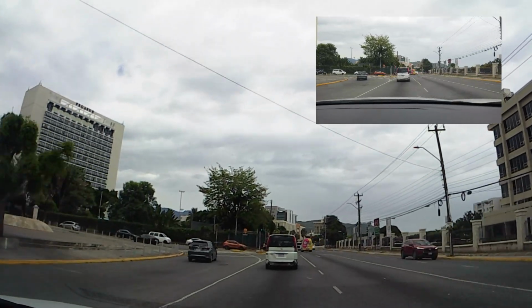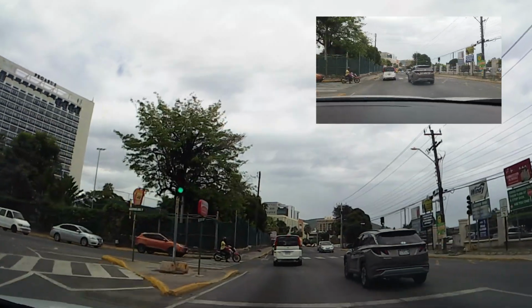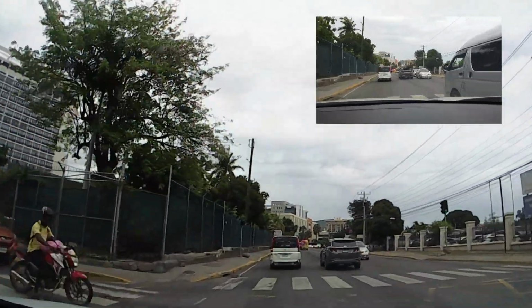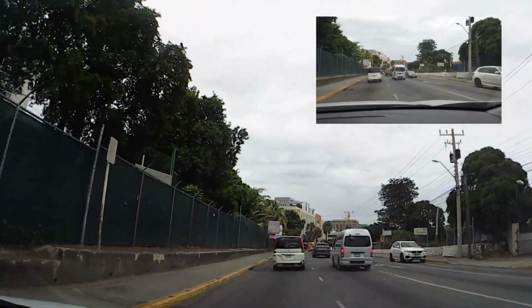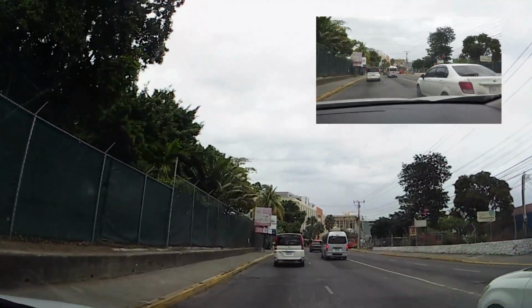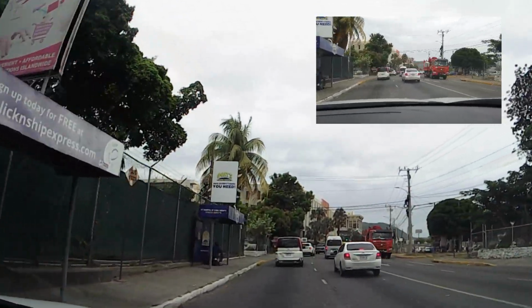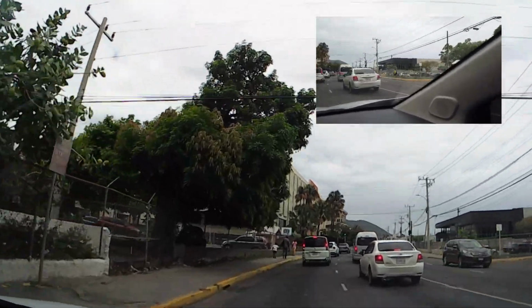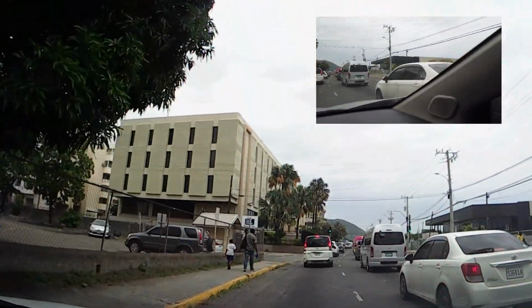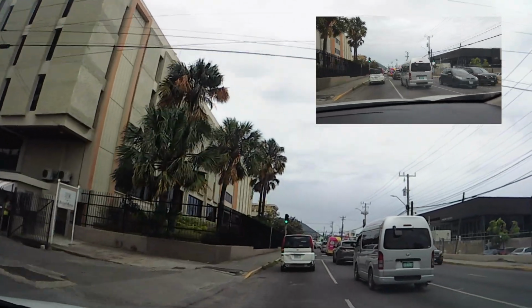Also, if you're working on Oxford Road, or if you ever worked on Oxford Road, you know that it is one of Jamaica's major business districts, this area right here, where finance, banks, things to do with the government and tech all meet here, right? So this is a very important road. It's very busy in the early morning and in the afternoon.